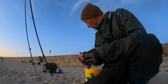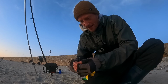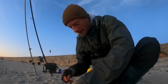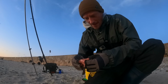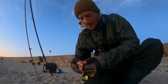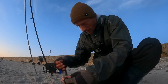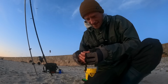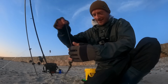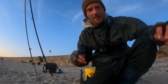But I've got it in the bucket of water, that yellow bucket just behind me. So that's going to revive nicely. It's hooked perfectly. But I want to get a bait out. If there's bass of that stamp around, I want to catch another. Now I am getting low on lug. Oh, bloody happy about that. So let's get this bait out, see if we can find another one.